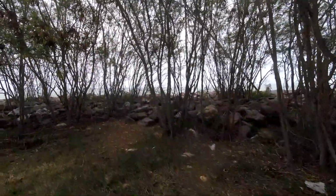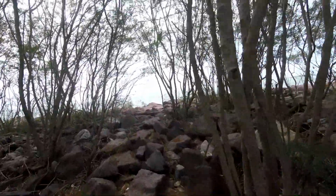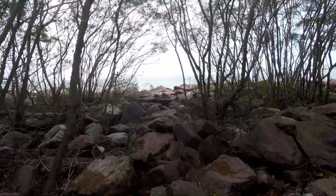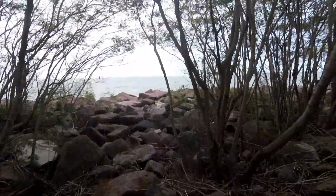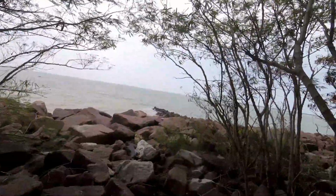Yeah, I'm still not really comfortable doing split S's, but hey, just enjoyable being out flying, and a beautiful breeze here, and the ocean breeze is just, yeah, it's pretty special. So I'm glad I could come out today and just really fly about in this location.